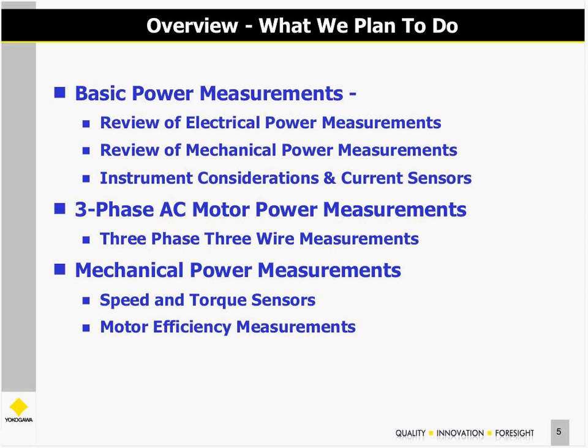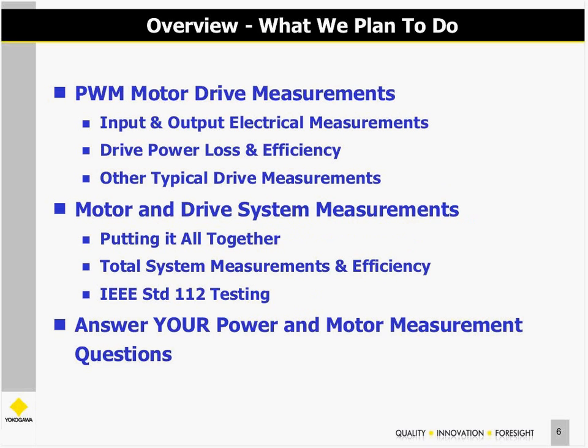Then we'll talk about the 3-phase AC motor measurements, particularly on a 3-phase 3-wire system. And we'll look at the mechanical power measurements, speed and torque sensors, and the motor efficiency measurements. Next, we'll look at the variable speed drive, the PWM pulse-width modulated type drive, look at the input and output electrical measurements of the drive, look at how to measure drive loss and the drive efficiency, and some other typical drive measurements. We'll cover some of those.